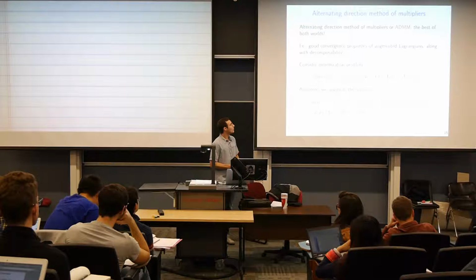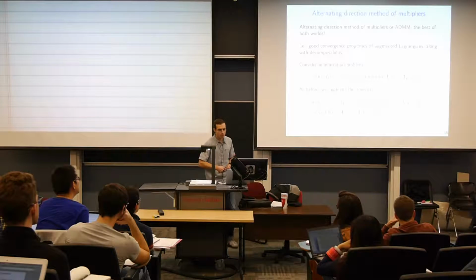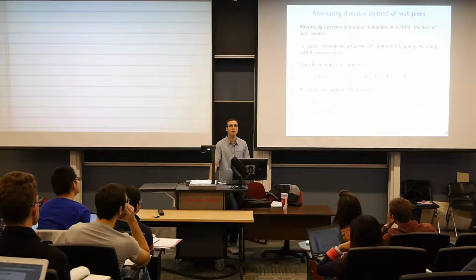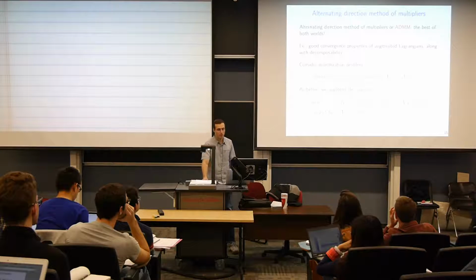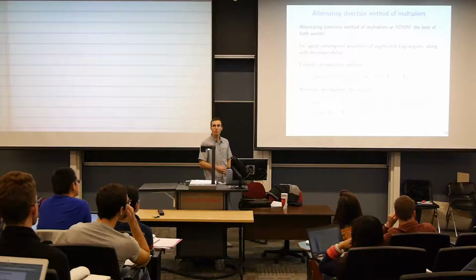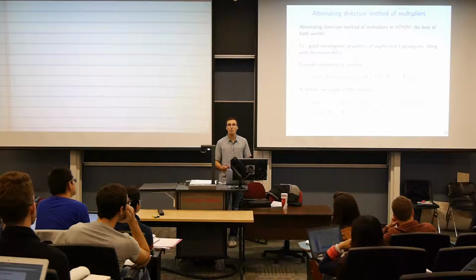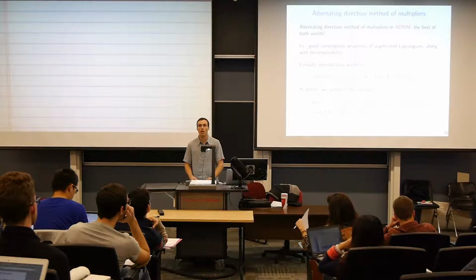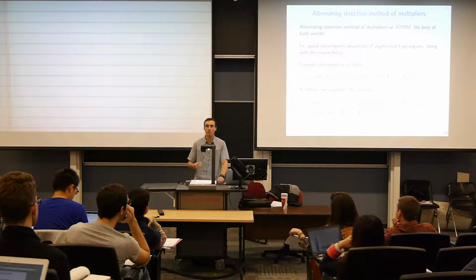And one jumping point for ADMM is a problem of this form, just with two blocks. Minimize f1 of x1 plus f2 of x2, subject to A1 x1 plus A2 x2 equals b. Okay, and we can ask, can we have good convergence properties by adding some kind of augmentation term to the criterion, but still decompose across blocks of variables x1 and x2 when we want to make our primal updates? And the answer is yes. We just force it to be the case.